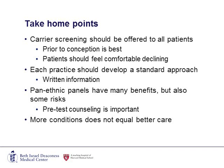So some take-home points about carrier screening. Carrier screening should be offered to all patients, prior to conception is best, and patients should feel comfortable declining the screening. Each practice should develop a standard approach, and we'd like to see that include some written information given to patients so that they can come into the visit feeling informed and able to make that decision.